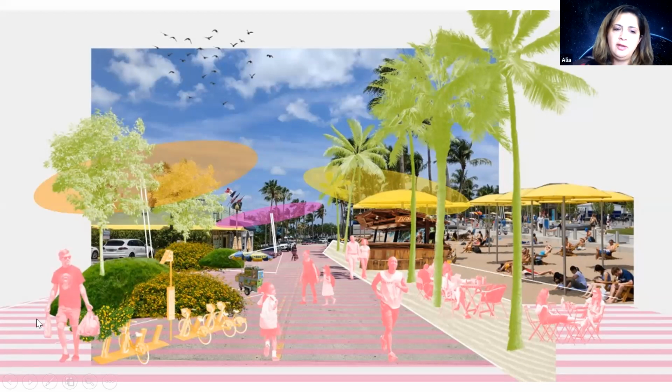And then you see here the orange and the circles representing the shade structure that would complement the overall space. Again, the green elements are critical in this case, but the idea is the closer you get to the water, the more you could introduce palm trees integrated with the shade structures. Next slide.